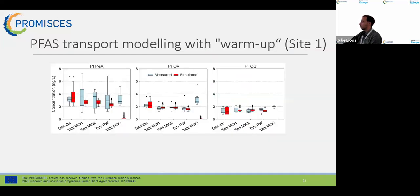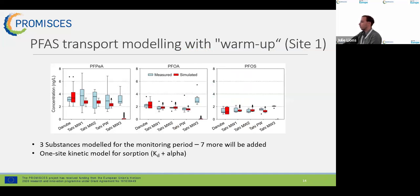These are the first results. So we have here concentrations for 3 substances of the monitoring period. And in blue, we have the measured concentrations, and in red, the simulated concentrations. So the model works quite well. We're using here a one-site kinetic model for sorption, and the parameter values are taken from the column tests that I presented before.